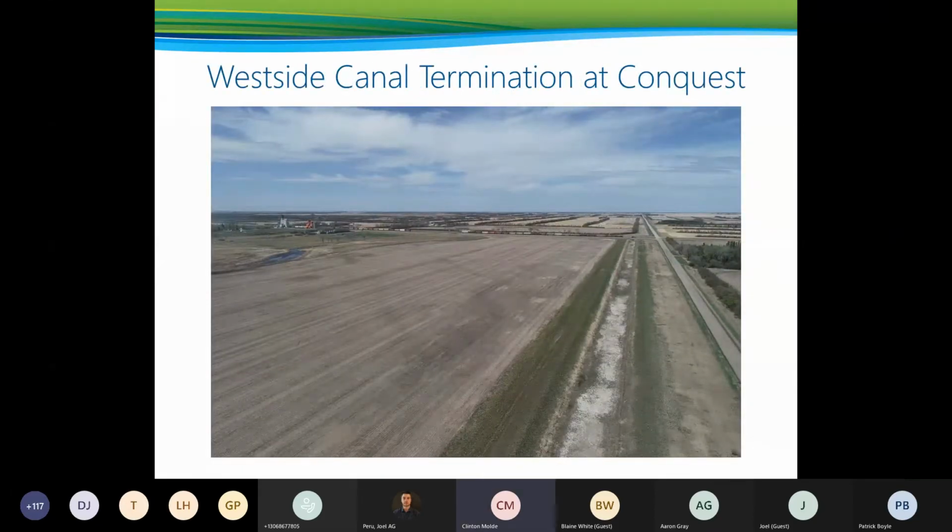At about kilometer 42, we have the termination of the canal, and it's right at the railway track, and the track itself is where my cursor is, if you can see that, and it's directly adjacent to the village of Conquest. The original plan was to extend this canal, as I mentioned, another 3 kilometers to a low area that would provide a balancing reservoir.